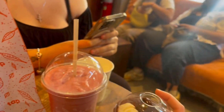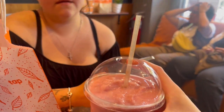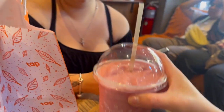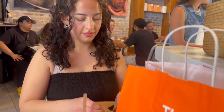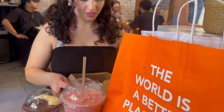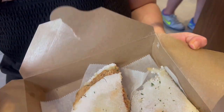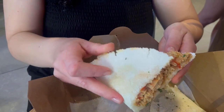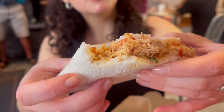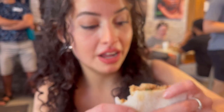Baby bowl. What did you get? Vegan Vita. And for the moment we've all been waiting for. Ooh. Come look. Interesting. Can you see good? The tapioca panini. Really good.